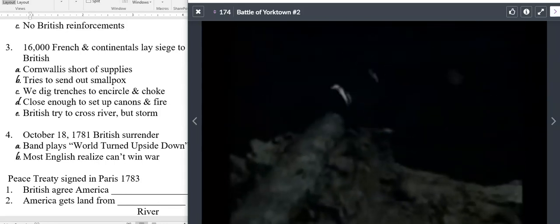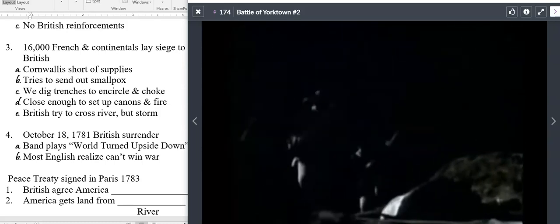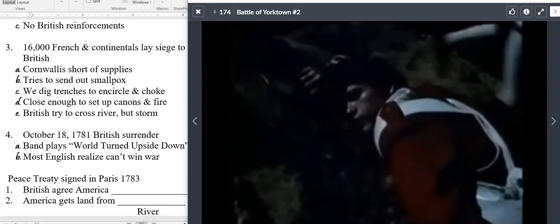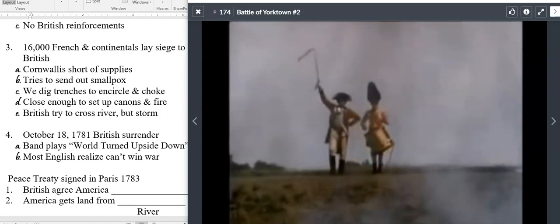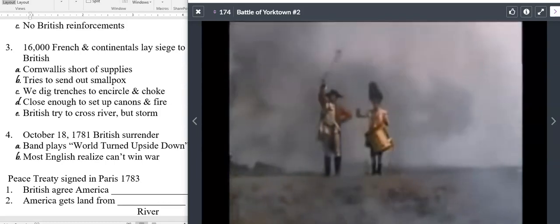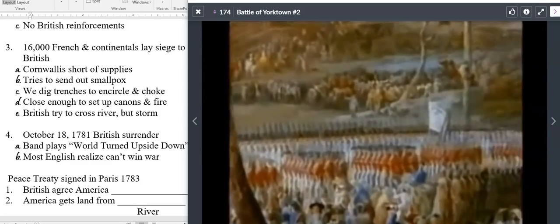By now, the Americans and French are just outside the final barricades. Yorktown is ready to be taken. On the 17th of October, 1781, the British send up a flag of truce. The British surrender with their band playing.